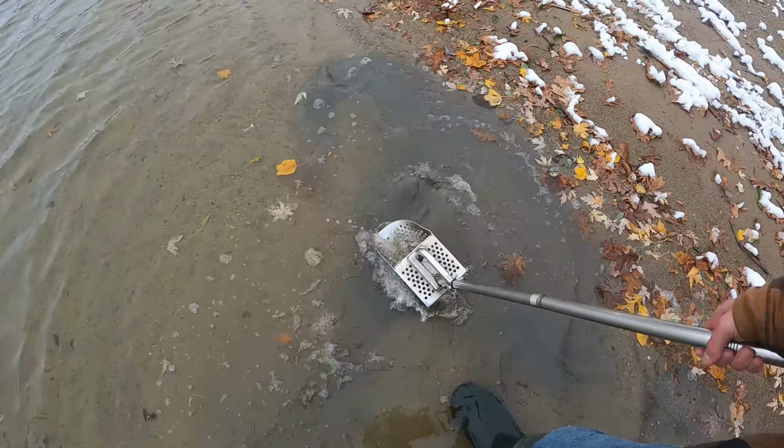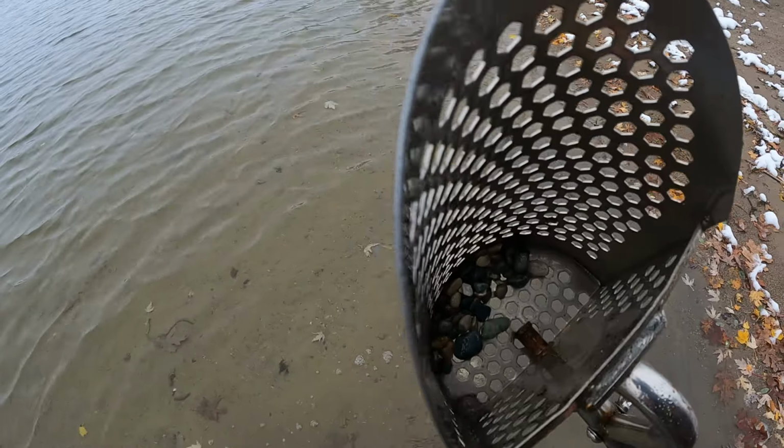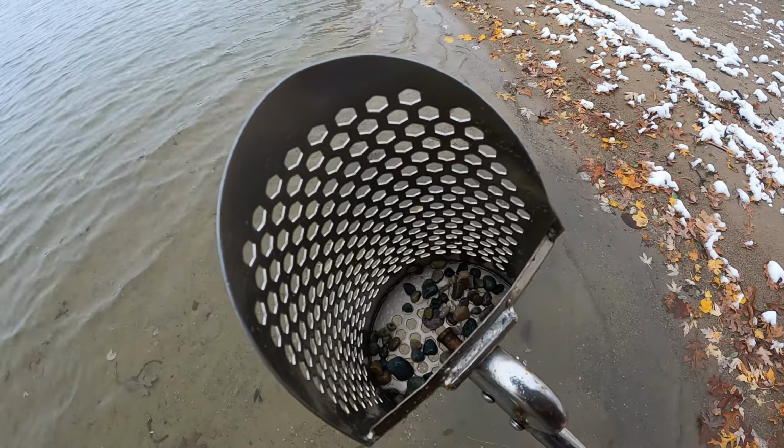It's exciting. It's like a real mystery with my Garrett. I kind of have an idea of what I might pull up, but with this, I'm not sure yet. Okay, that looks like another penny. Hopefully it'll be a weedy. Let's pull it on out.